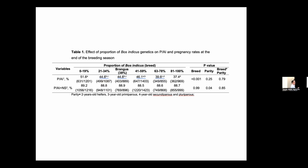Okay. So by the end of the breeding season, you can be an Angus, you can be a Brahma, you're going to get pregnant at the same rate. You can see the numbers there. So it's a big number. And again, same herd, same situation across the years. This is what we're going to find.